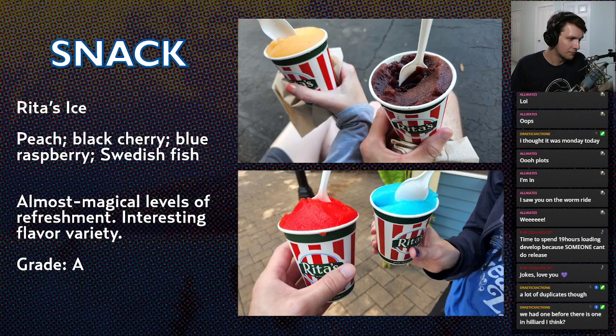And we had this one in Hilliard, maybe, I cannot say for sure. I think it was the first time in my memory that I had them. I don't think I've had these before, but real tasty. Would Rita again.